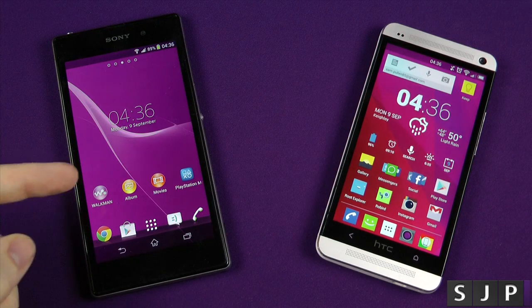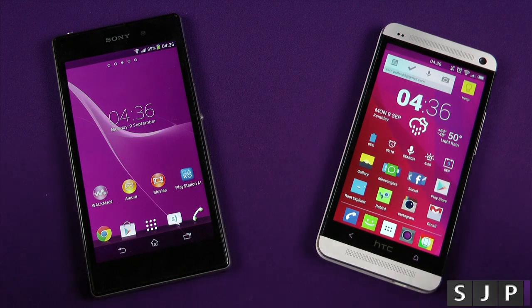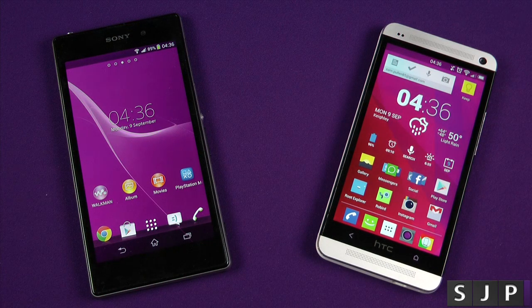Yes, Sony Xperia Z1 versus HTC One in a screen comparison. So, which one's going to win? Let's find out.